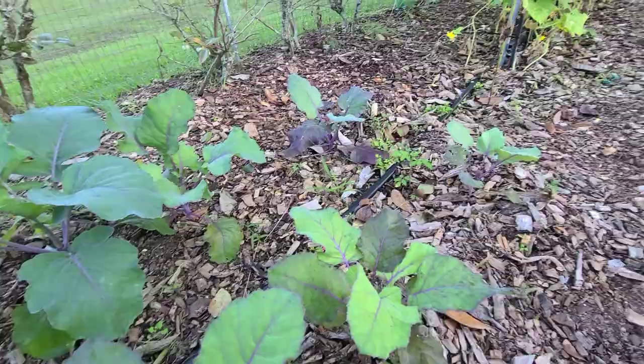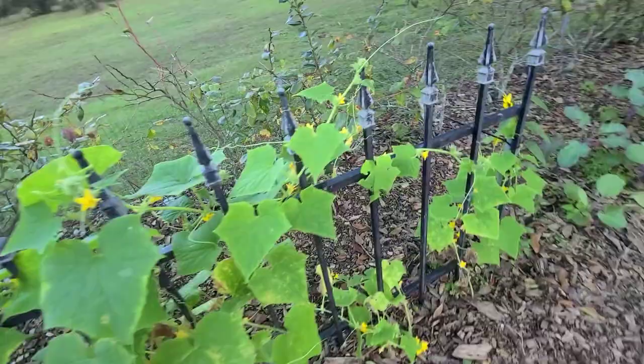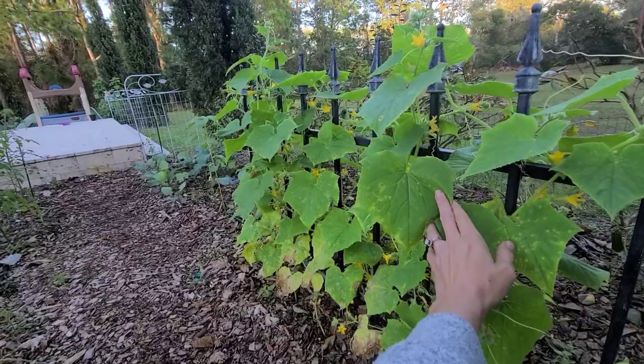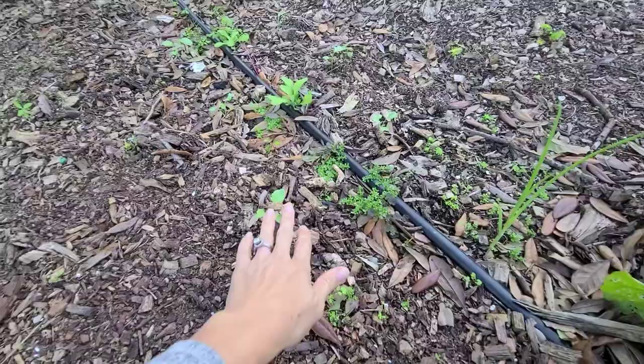Here's my cucumbers. I've been waiting and waiting for a cucumber and finally I found one right here. There we go. I really think I had a couple pesky squirrels that were just coming around and stealing them because I've had a ton of flowers but no fruit. Finally, we've got some. Over here, I have some more kohlrabi. I just recently planted some broccoli over here. You can barely see it next to all the weeds. I had some extra kale, so I put it over here.